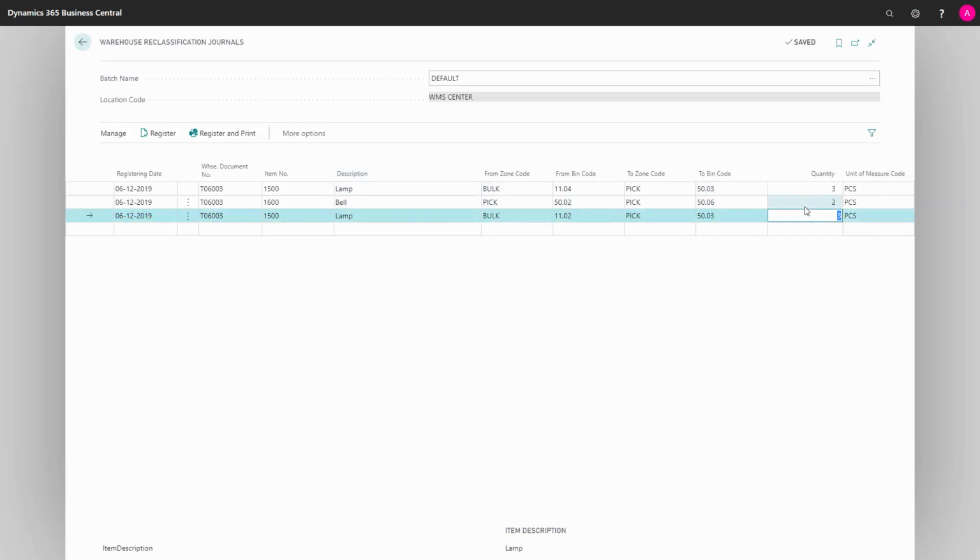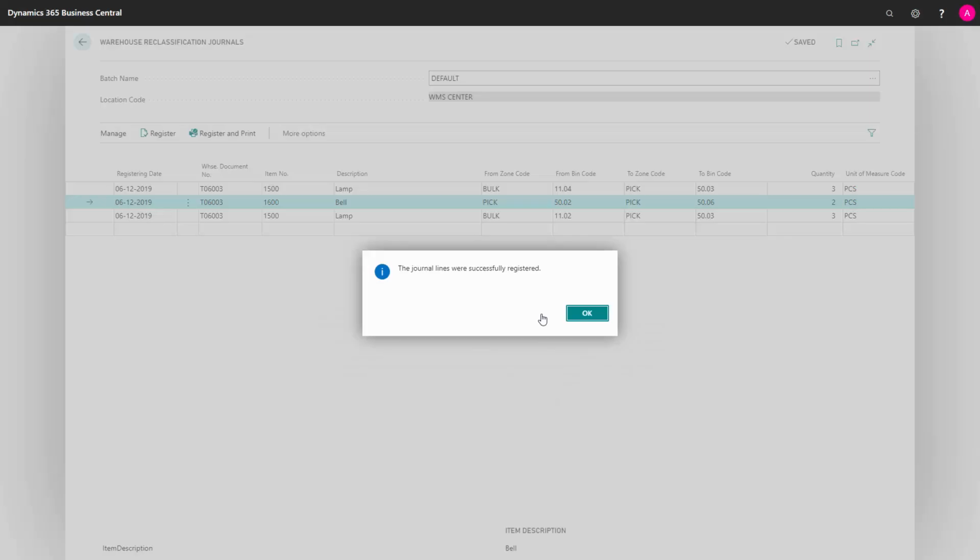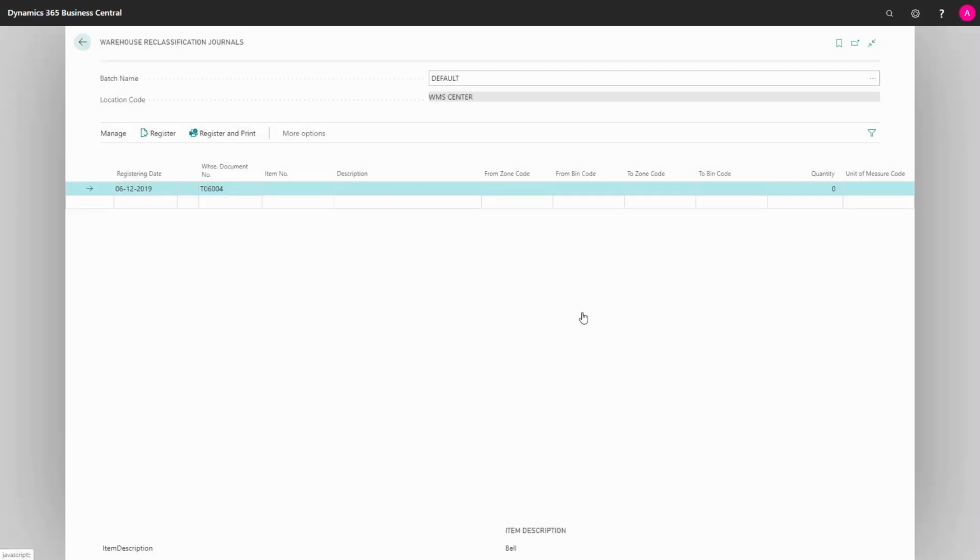So this will post warehouse entries from one bin to another. And likewise, I could do it with lot numbers and serial numbers in the warehouse reclassification journal, only applying to warehouse entries. And of course, I will register it when I'm done, and this will carry out all my changes.